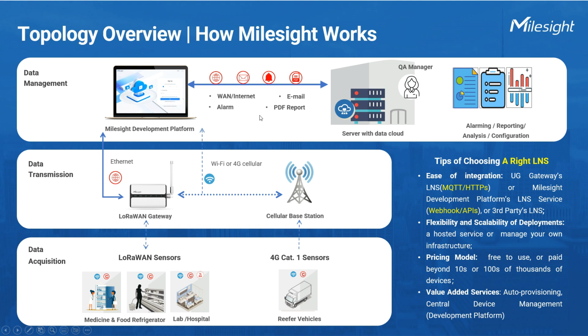A LoRaWAN gateway receives data from and sends data to your wireless sensors. Once the gateway receives data from the sensors via LoRaWAN, it uses high bandwidth networks such as Wi-Fi or 4G cellular to transfer that sensor data over IP to the cloud. A single gateway can serve thousands of sensors, and by combining these wireless sensors with an associated gateway and LoRaWAN network server, you can create a low-cost, easy, automatic plug-and-play system.